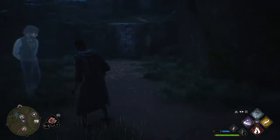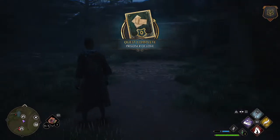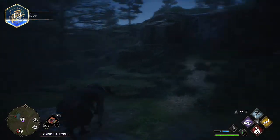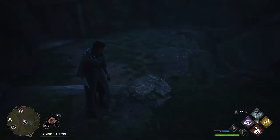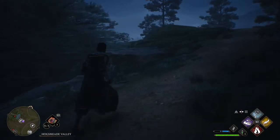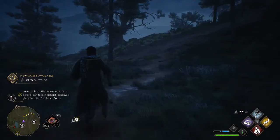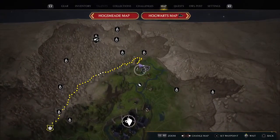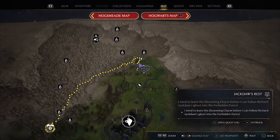I'm guessing my man was coming out of the cave, and then here came the blade, and then whoop. This place has seen better days. Disarming charm. Alright. How far do I need to go? Gotta go way over there.